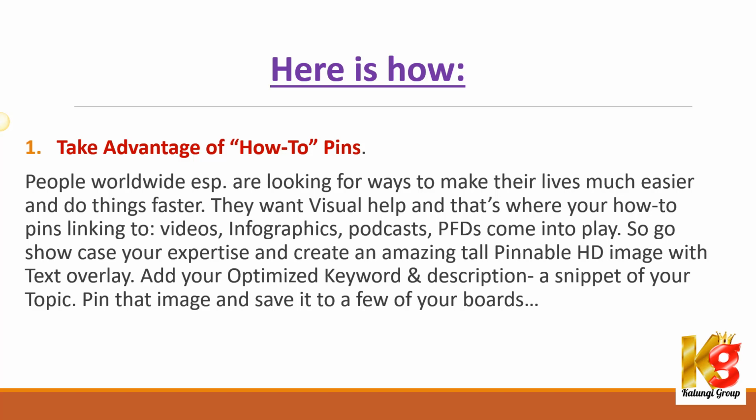So go showcase your expertise and skills and talents and create amazing tall pinnable high definition images with text overlay and your optimized keyword and descriptions with your pins. Add a snippet of what you are telling people, pin that image to Pinterest, to a board that's relevant to that topic, and save it to a few others of your boards that are also related. Make sure to go ahead and share that on some group boards. If you're not part of some group boards, you need to absolutely go be part of that.